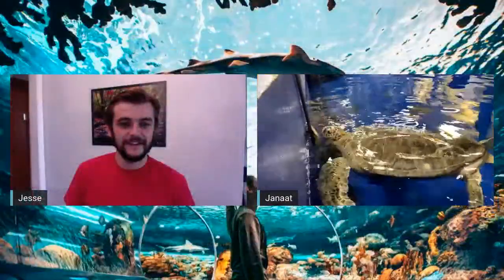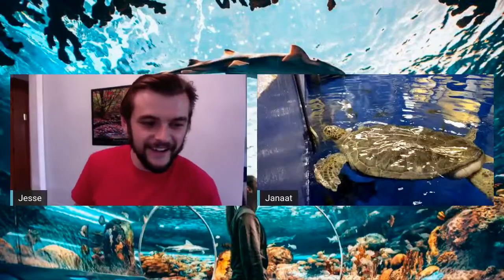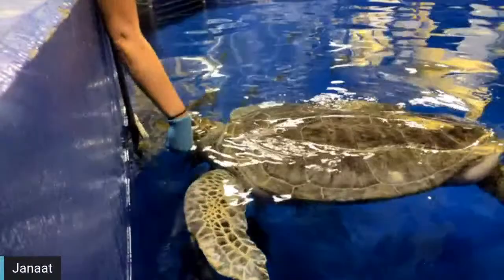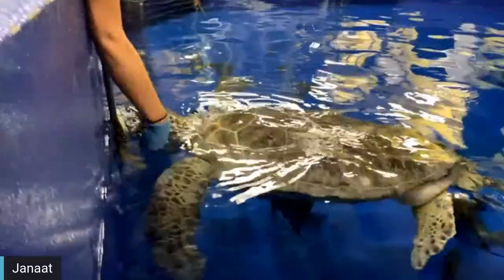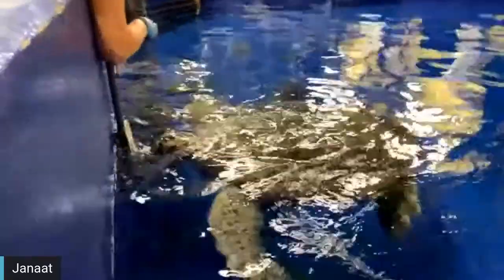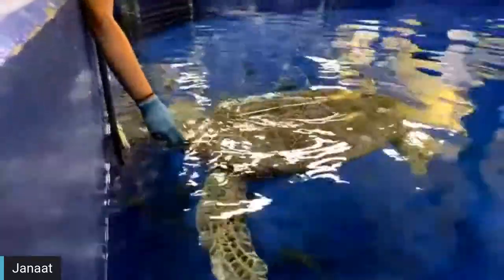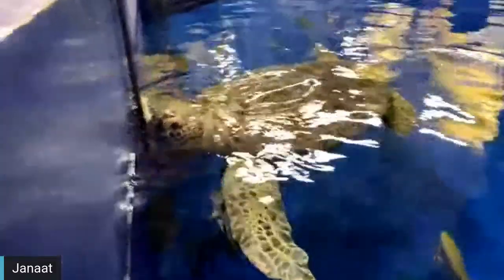Now, I've been telling you that turtles are really cool and they have these really unique things. One of the most unique things about turtles is they do something called natal homing. And if you don't know what natal homing means, it's really easy. It just means that they actually go back to the place they were born in order to mate. How they do this? No idea. We actually don't have any clue.